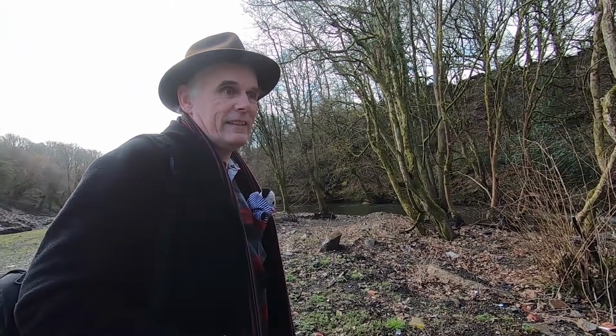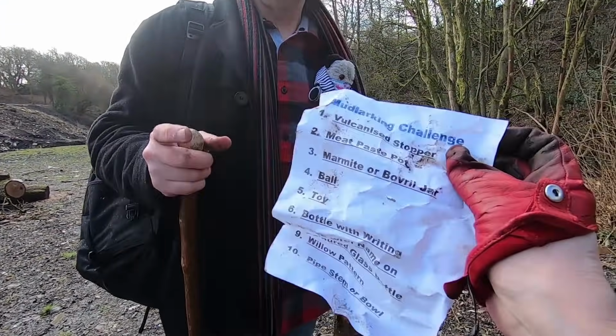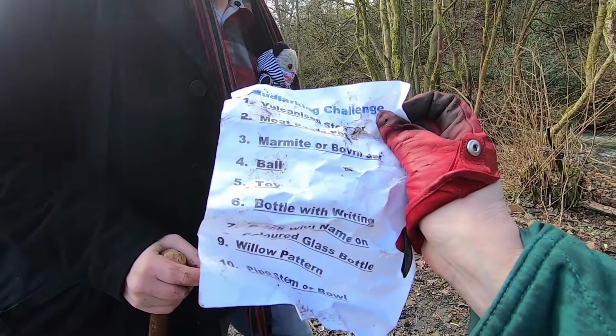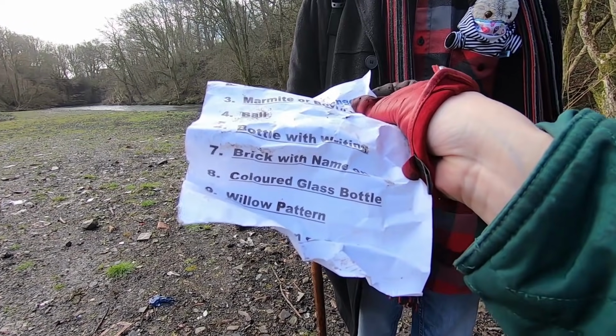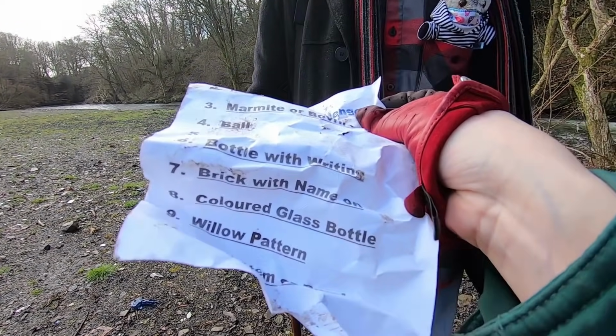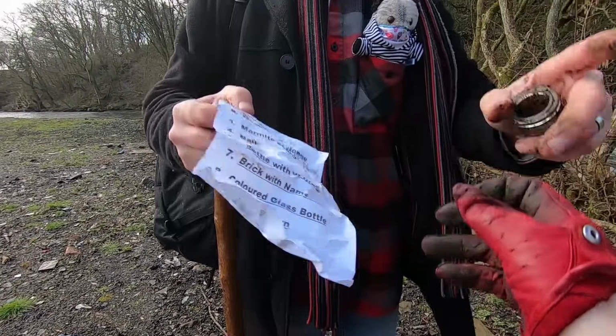Well, I can't find my list, so we're struggling a little bit, but have a little look at mine, what's left of it. Let's have a look. What do we still need? We need a meat paste pot, a ball, a toy, a bottle with writing, a brick with a name on, a glass bottle, coloured glass bottle, willow pattern we got, and pipe stem or bowl. Ooh, we got a lot to find yet.